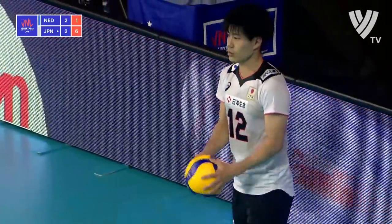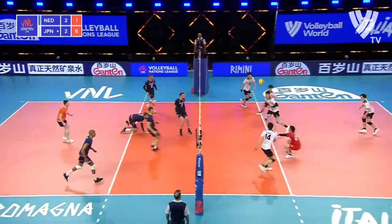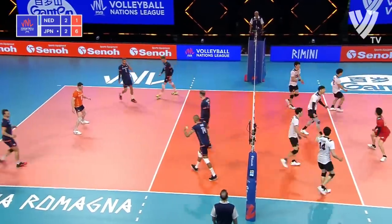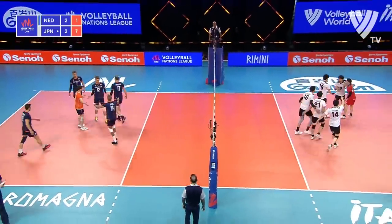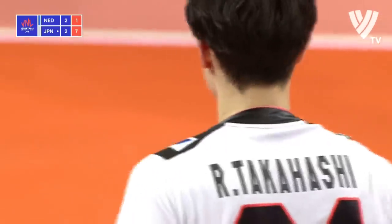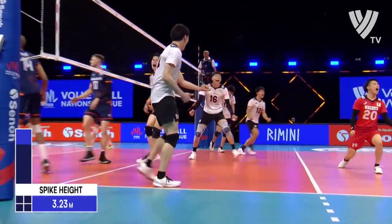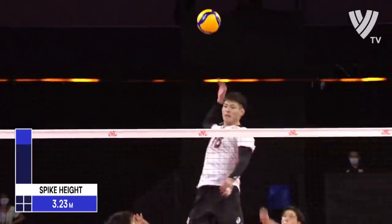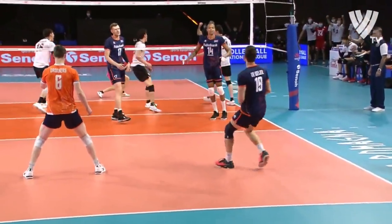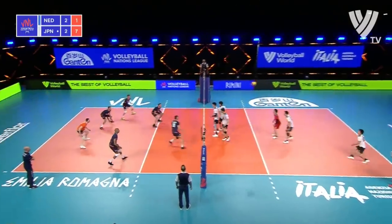So changes on court, is in for reception. Another overpass, free ball opportunity. Japan coming in hot with Takahashi, super spike from the pipe. Incredible work. So Sakita is on the line for Japan, 7-1 in this fifth set.